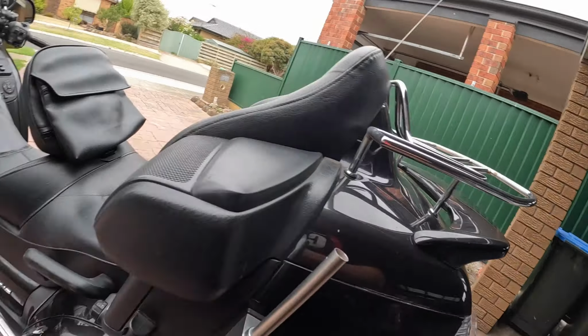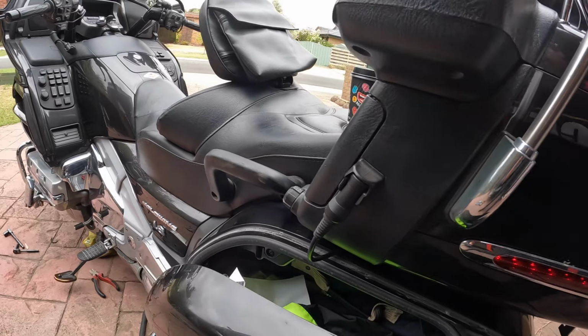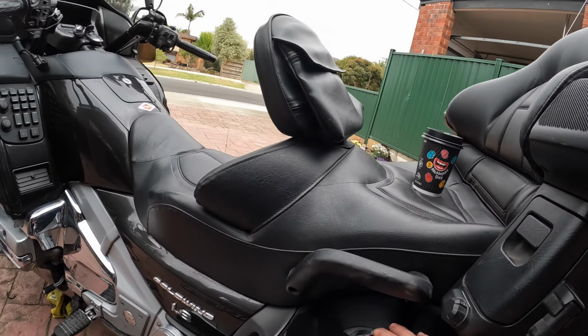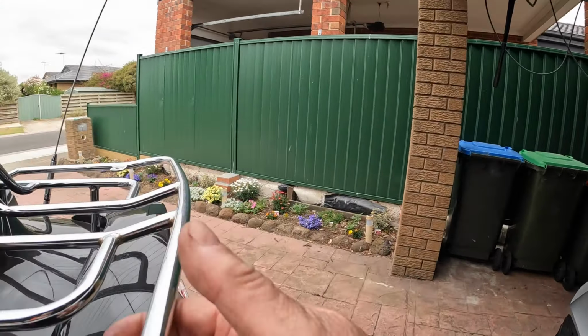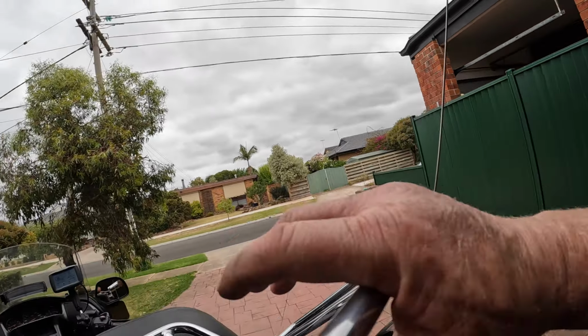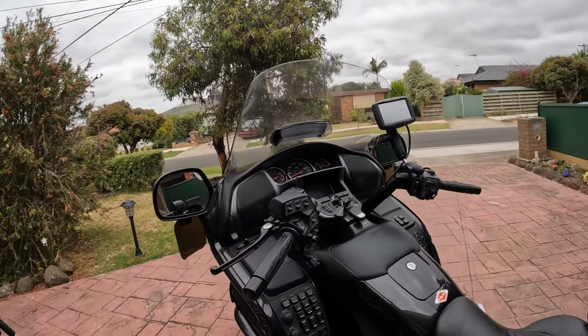It says I've got my trunk open. Still says my back trunk's open. I just need to... No. Back trunk's open, it says. There we go. All done.